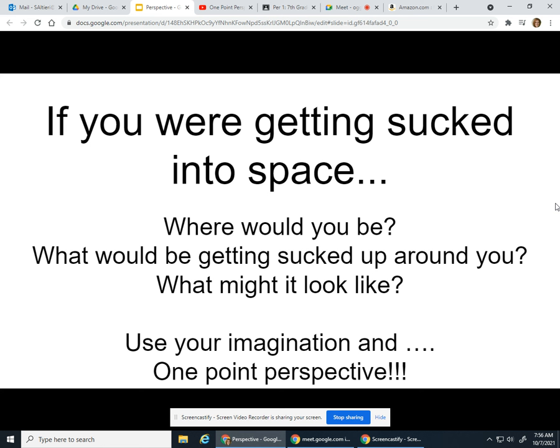So if you're getting sucked into space, I love when people walk by and I ask these questions. Where would you be when you're starting to get sucked into space? Imagine what would be getting sucked up around you, and what would that look like? You have to use your imagination to draw this scene, and you have to use 1 point perspective.